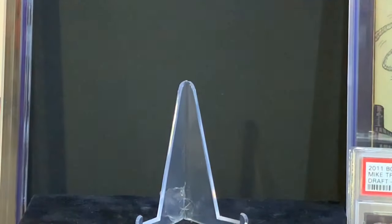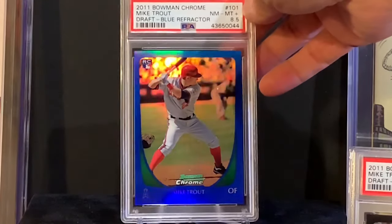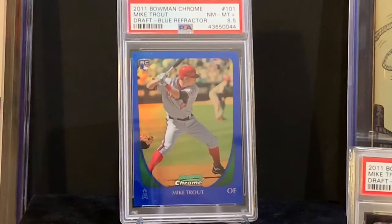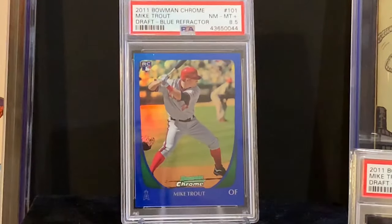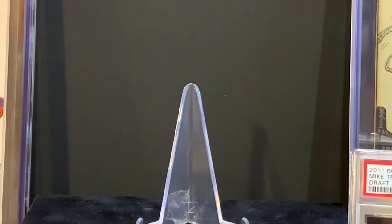Okay, here's the 2011 Bowman Chrome blue refractor of the draft. That got an 8.5. I bought that raw as well. I think one of the corners was questionable. So that's not great, but at least there wasn't a completely bad problem with it that I didn't recognize.